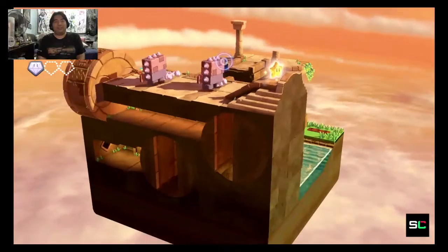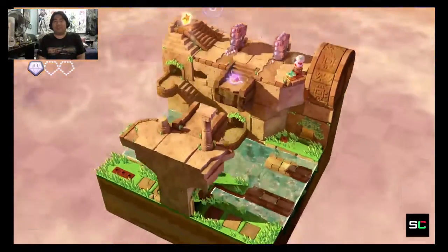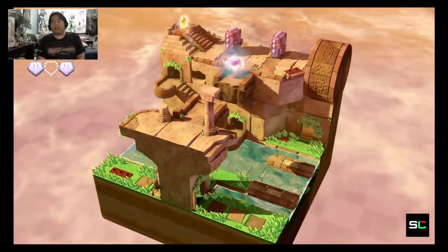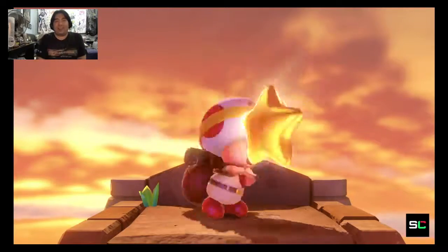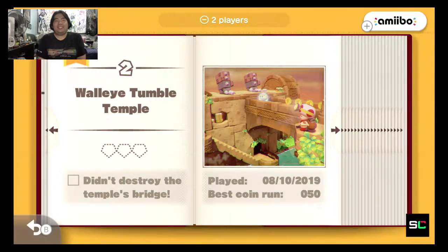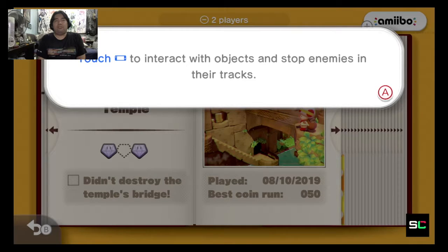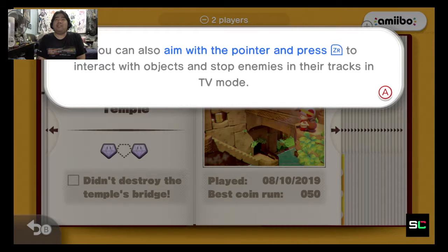This is so cool. Oh, there's a gem there. So I need this to stop the other fella. There we go. That wasn't too bad. Oh wait, we didn't get all the gems. Touch the screen to interact with objects and stop enemies in their tracks. What? You can do that? You can also aim with the pointer and press ZR to interact with objects and stop enemies in their tracks. Really?